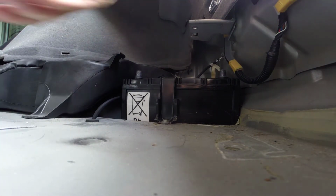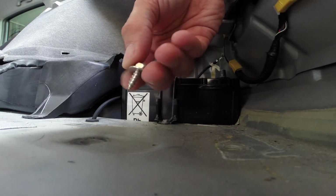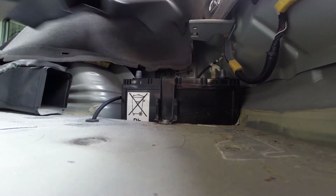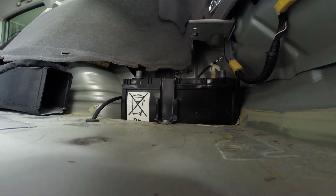Alright, so I got that one out. And you'll notice that that one is like a sheet metal sort of screw. It's the only one, so just keep that in mind when you go to reassemble things. So now this exhaust tube should just lift out. There you go. Alright, so now we just got the battery sitting here.